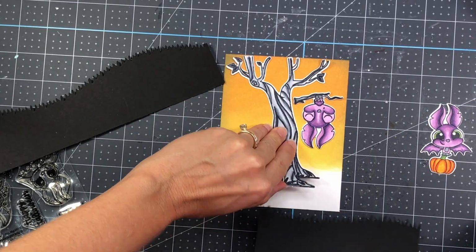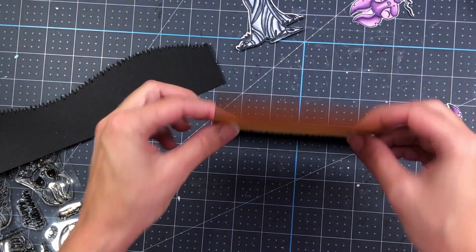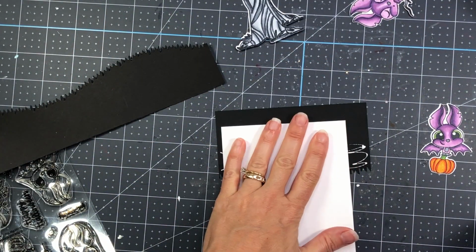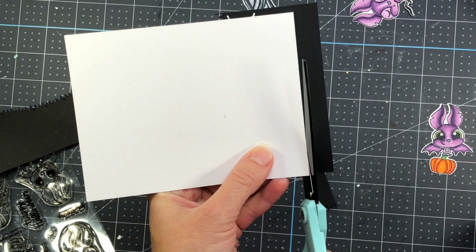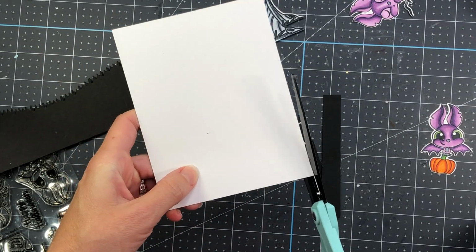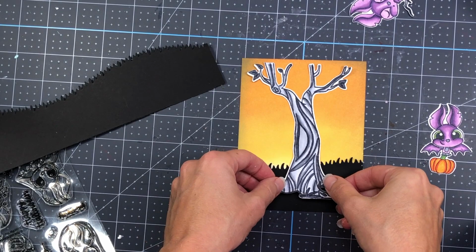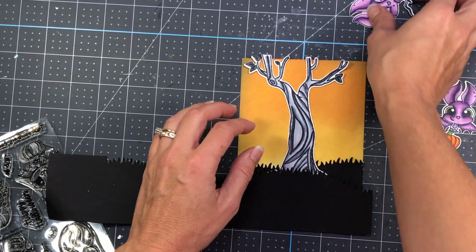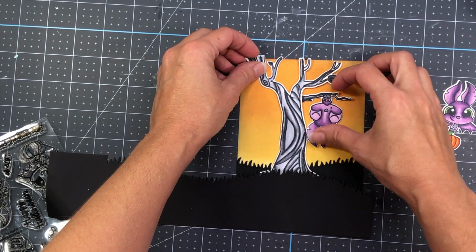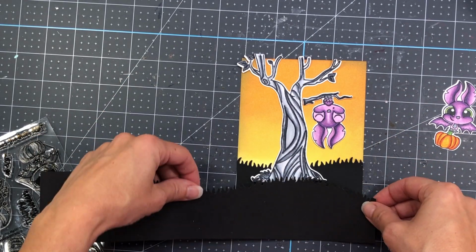I'm going to use one of the bats, the bat that's hanging upside down from the tree branch. I'm just going to attach that to the tree here in just a moment. But I go ahead and glue that grass down, and then I'm just going to flip that over and just trim off the excess black cardstock. And then I'll go ahead and just kind of see where I want to put my tree and where I want to put my bat, just to see how far up I want to put that second piece of grass.